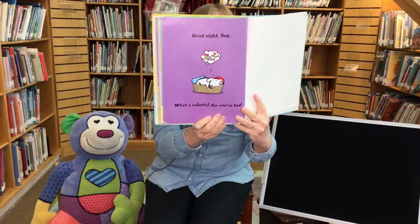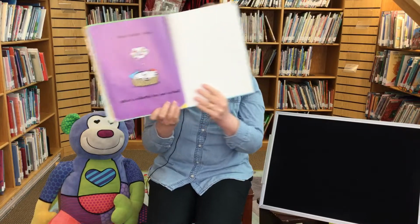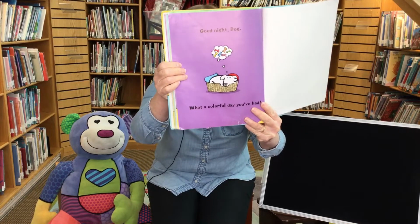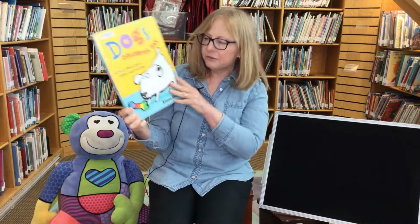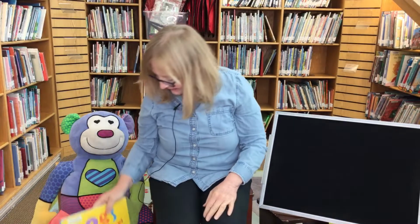Good night, Dog. What a colorful day you've had. And I like how he's dreaming. Do you see above his head? He's dreaming of dog bones in all different colors. And that is the end of Dog's Colorful Day by Emma Dodd. And I hope that you liked that one.